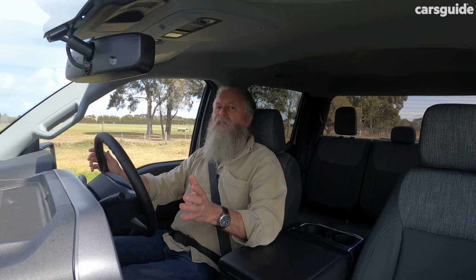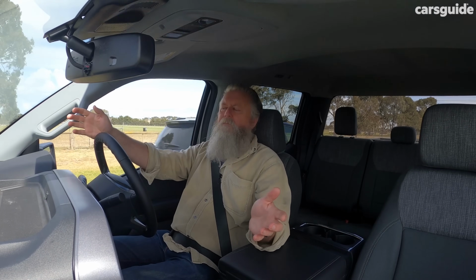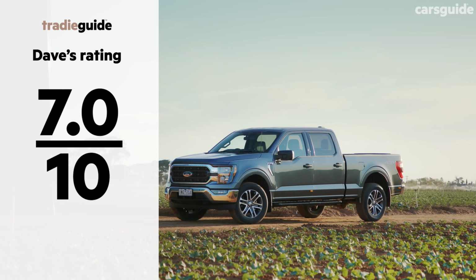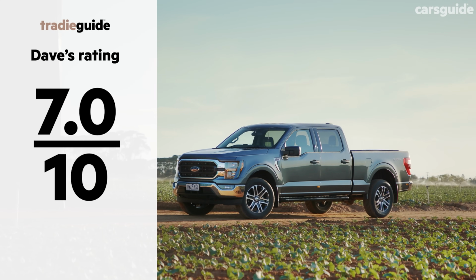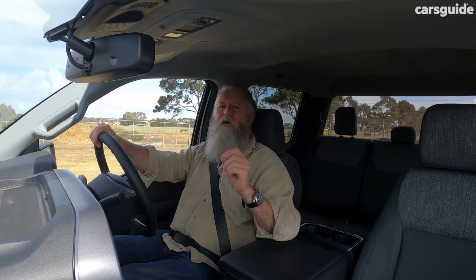If I'm not doing those things, I'm going to buy a Ranger and be just as happy and have money in my pocket, because these things aren't cheap. So that's the bottom line. If you need it, buy it, because it is, of all these big American pickups, up there with the best of them. So you're not dudding yourself in that sense. Just make sure you're buying it for the right reasons.